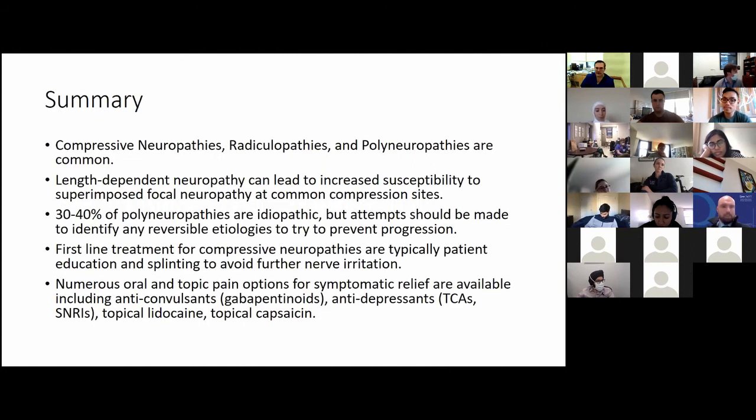Just in the last minute, all of these neuropathies are very common. Length-dependent neuropathy can lead to increased susceptibility to superimposed focal neuropathies at the common compression sites. About a quarter to a third of polyneuropathies are idiopathic, but we should try to figure out why they have it to prevent progression. First-line treatment for compressive neuropathies: patient education, splinting to avoid further irritation, and then just to be aware of what's out there for treating neuropathic pain.